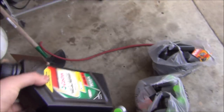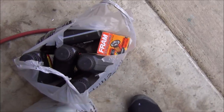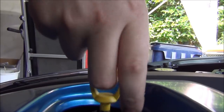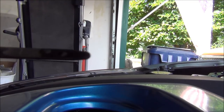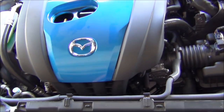we're using 0W-30. There wasn't enough 0W-20, so I'm not even going to bother going somewhere else. And same filter. So let's take a look at our oil now and see what it looks like. It's just now needing to be changed. Let's see what she looks like when she comes out.